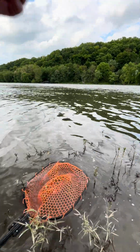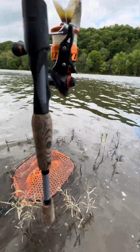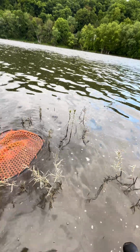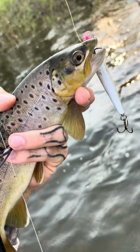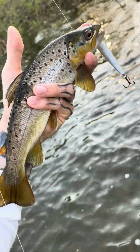He just spooked a big bunch of bait fish right there. Oh, he's puking up pieces of craws. It's just a little guy. He was fighting in that current though, so it felt huge. All right, so we got a little brown trout, weirdly enough. That's not normal. Oh, yeah.